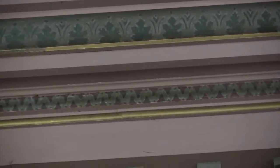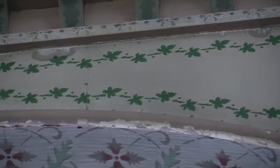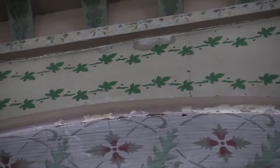And after we get this all clean, then we'll patch areas of plaster that need to be patched and match the paint. We're not going to repaint the ceiling. We're only going to match the paint and paint where it's necessary. We don't want this to look like it was made yesterday. We want it to look like it's always been this way.